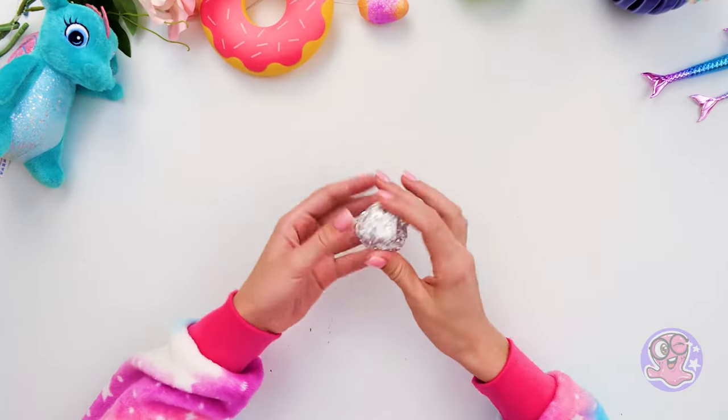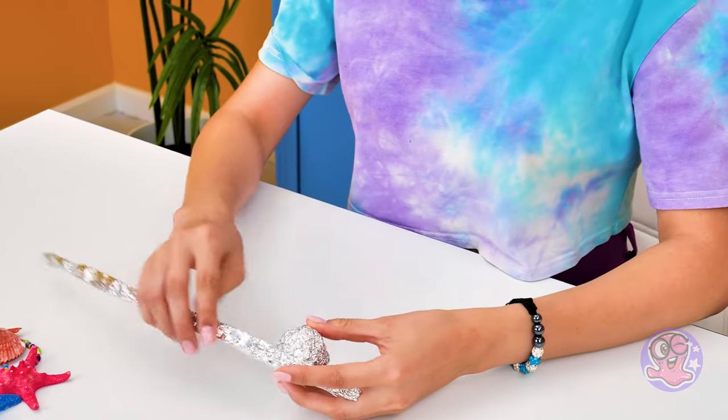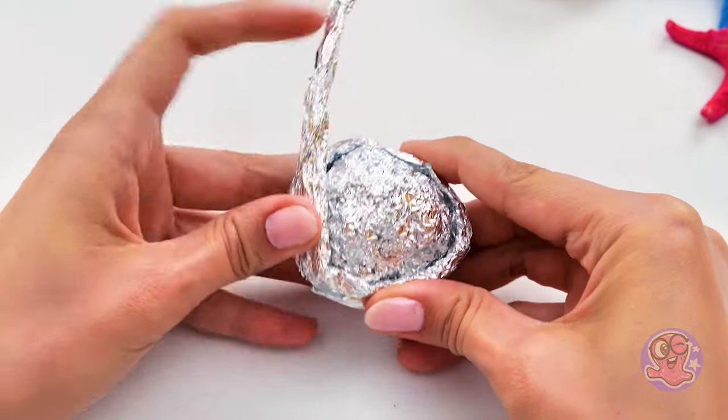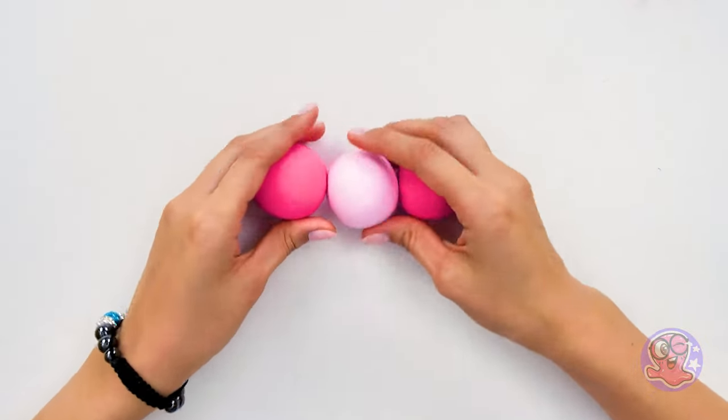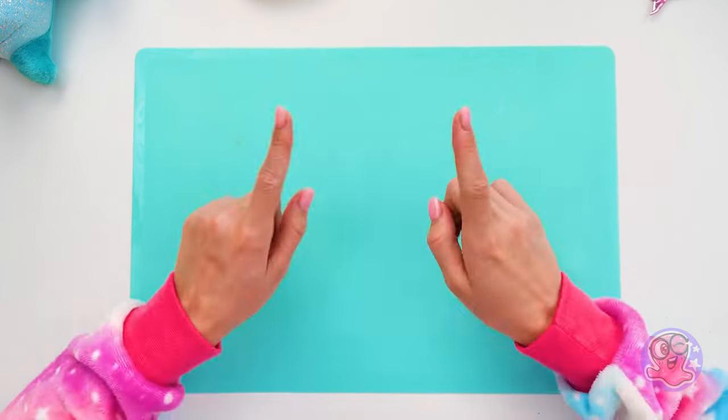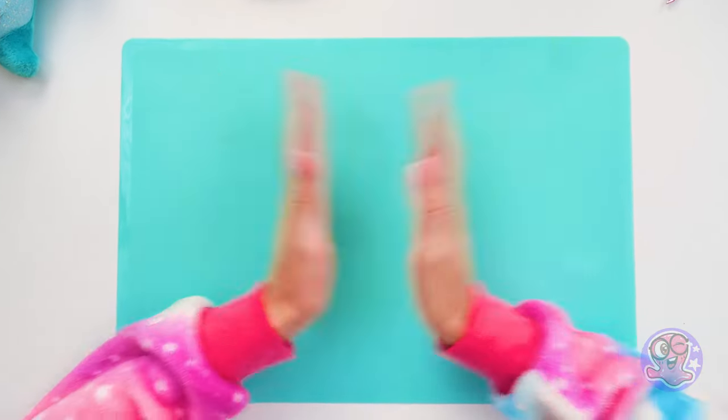So, why do you need a foil ball, Sam? Well, you heard our next task, to make a cute pencil stand. I will make mine in the shape of a seashell. This'll be the base. And now we need to thoroughly knead this pink clay. Well, we'll be working with the clay too, only wearing gloves.